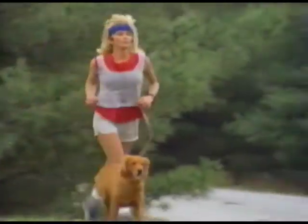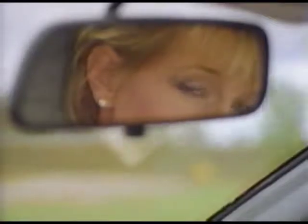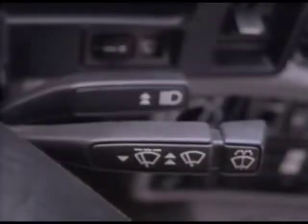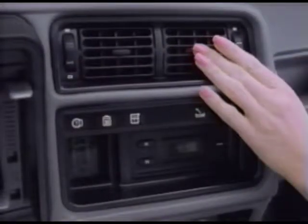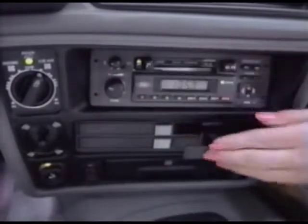XR4Ti is a driver-centered automobile. That means that the driver sits in a command position with all controls and gauges in easy reach. Switches for the wipers, turn signals, headlights, and dimmers are stalk-mounted on the left and right of the steering column, where a small shift of your hand can find and operate them. Other controls are in dashboard pods on either side of the driver. The pods are angled inward for better visibility and easy access.